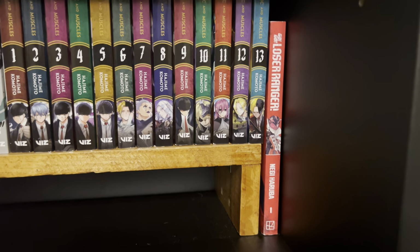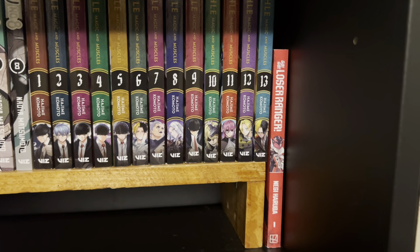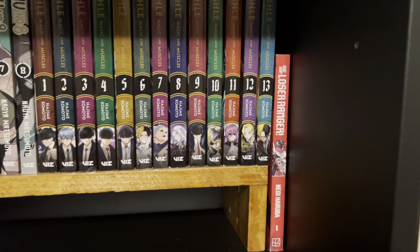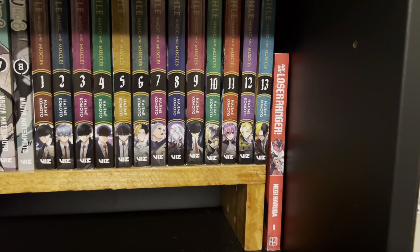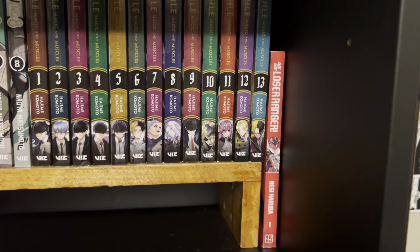All right, and then over here we have the first volume of Loser Ranger. I really like this manga a lot. The best way I can describe it is like The Boys, but with Power Rangers. It's a really cool concept, and I think the way that the characters are done is really cool.